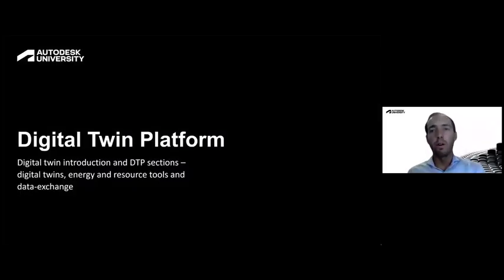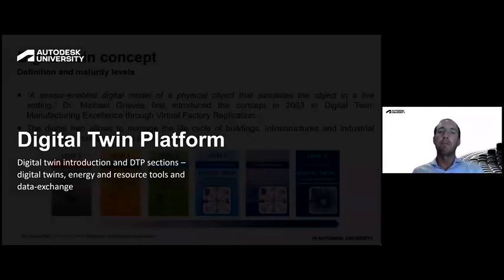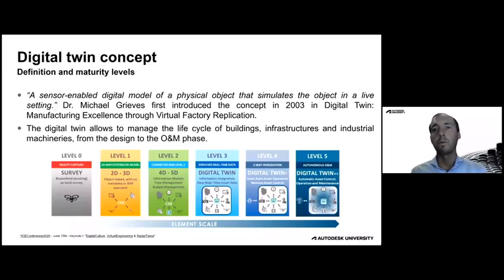So now let's deep dive on the digital twin platform itself. But first, let's clarify, at least from our point of view, what a digital twin is, because it's a common trend talking about digital twin. We wanted just to focus on the definition from Dr. Michael Grieves. Dr. Michael Grieves said that a digital twin is a sensor-enabled digital model of a physical object that simulates the object in a live setting. That means basically that the digital twin is the digital representation of a physical asset, of a physical object that could receive real-time data and then simulate the behavior of the asset in the real setting in a digital environment.